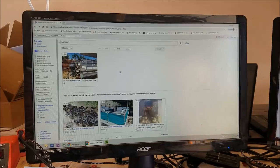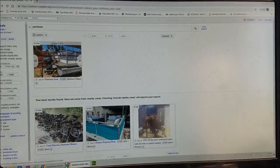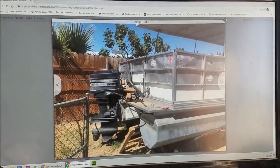You know what I need? I need a pontoon boat. Now the family's getting bigger. Ain't gonna fit in my little tiny Starcraft anymore. So, I'm gonna do some shopping.